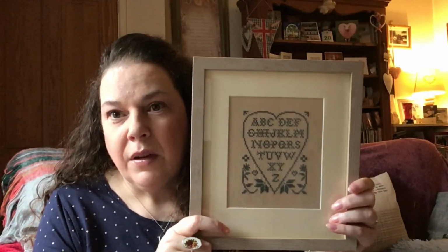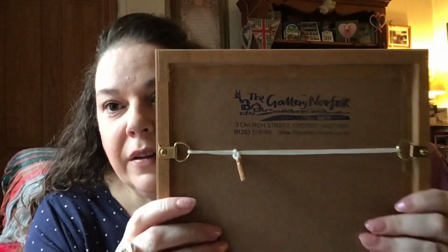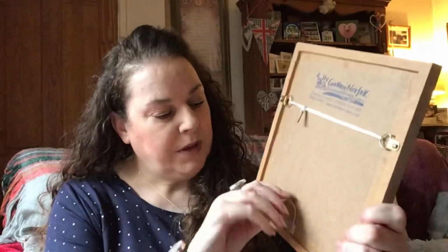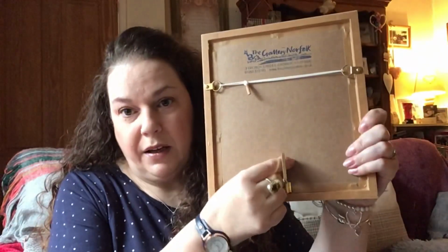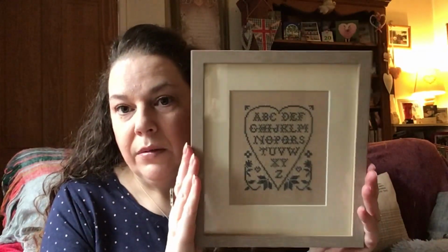So I had it done in this quite simple frame, and then on the back, so that's where I get all my framing done. They're amazing. I always have the hanging cord, and then I have the stand. So this comes out like that, and then you slide it back in and it stands up. So it just gives you the option of either standing it up or hanging. Yeah, so that's for my mother-in-law for Christmas. So it's going to have to go through the post, so I'm going to have to put lots and lots of bubble wrap on it.